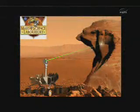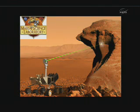So after zapping the rocks with the ChemCam laser and taking pictures and everything, we'll go up to a rock, we can drill it, and we can put that into the SAM instrument, which is in the belly of the rover. And that instrument allows us to look for organic molecules. It has what's called a gas chromatograph mass spectrometer. And we'll be able to separate out the different molecules and see what's there.